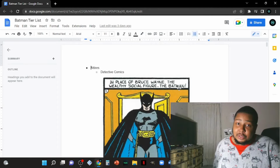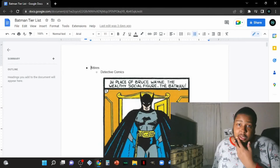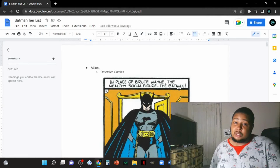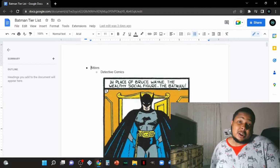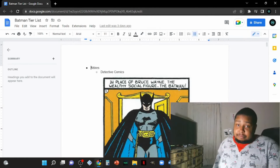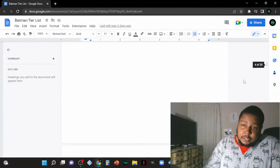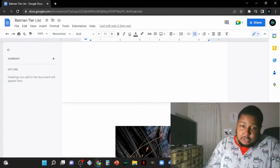And finally, this is the first DC character tier list. Batman's not really a superhero. He's a detective, mainly because he doesn't have any superpowers unless you count incredibly dumb luck. But nevertheless, we got Batman here. We got a lot of attires for him, and we have our tiers down here.